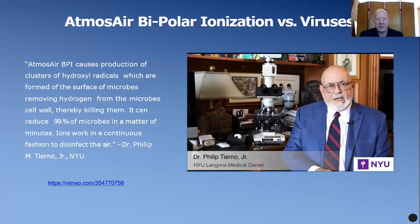Bipolar ionization causes production of clusters of hydroxyl radicals, which are formed on the surfaces of microbes, removing hydrogen from the microbe's cell wall, thereby killing them. It can reduce 99% of microbes in a matter of minutes. Ions work in a continuous fashion to disinfect the air.